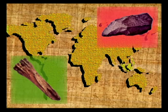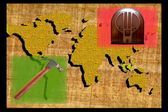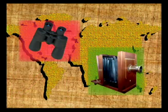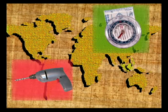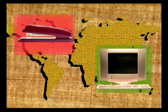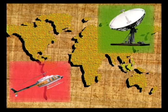Throughout history, from the earliest civilizations, people have been creating and inventing, always in search of a better way to do things, driven by one simple formula: necessity plus ingenuity equals invention.